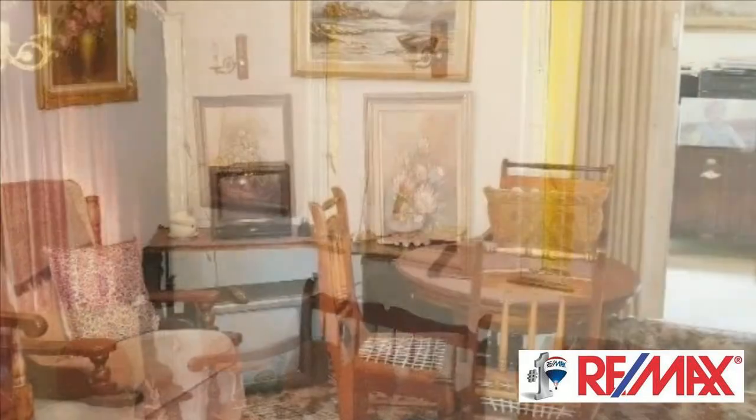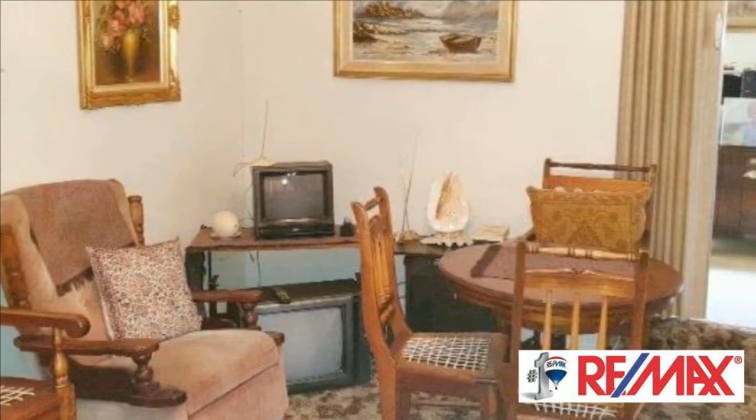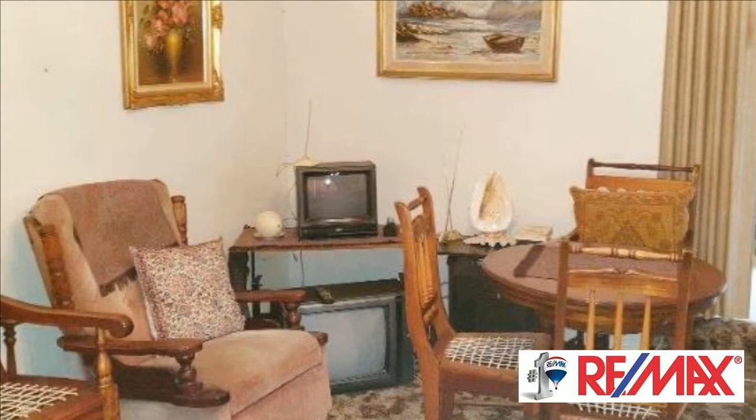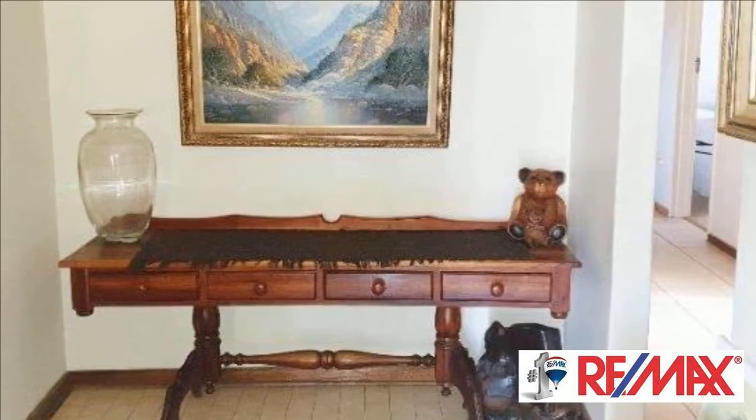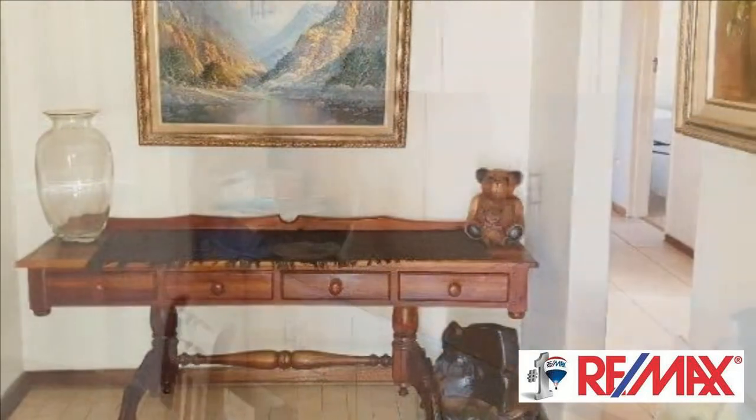This property is situated in Fleurdal on the hill. The property was built on rocks, so the foundation is solid. Come and experience this family home. The closed circuit camera system is a bonus.